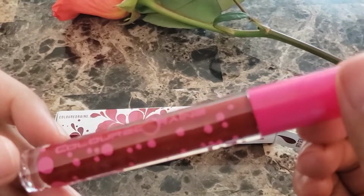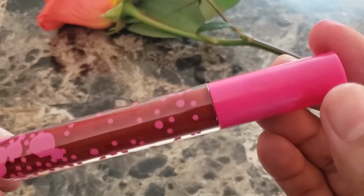Okay, let's check out our last item we've got in our Ipsy Glam bag. Ooh, what is this? Matte Lip Paint Red Sea Colored Raine. May your lipstick game always be fierce. Okay, I don't know if I've ever heard of Colored Raine. I've never heard of that brand. But yes, it's matte lipstick in the color Red Sea.